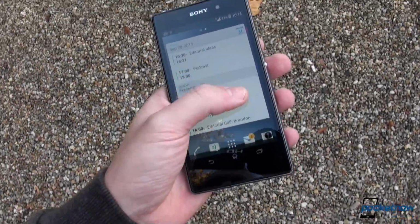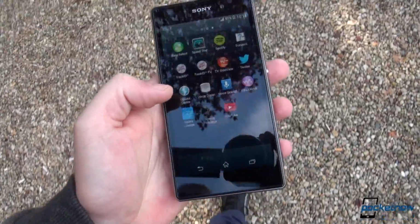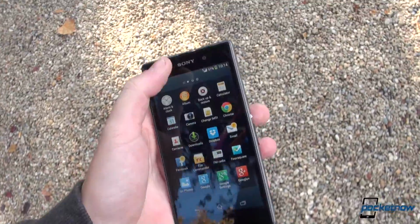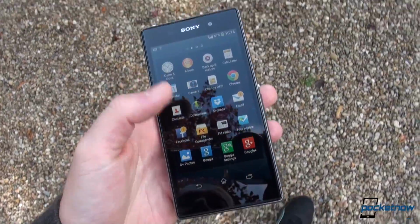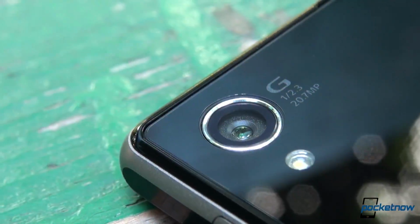There's absolutely no doubt that the Xperia Z1 is a flagship. It screams premium from the instant you lay your eyes and hands on it. It is as snappy as an Android phone can get today. It is water and dust proof, and, according to Sony, it packs, quote, the world's leading camera in a smartphone.